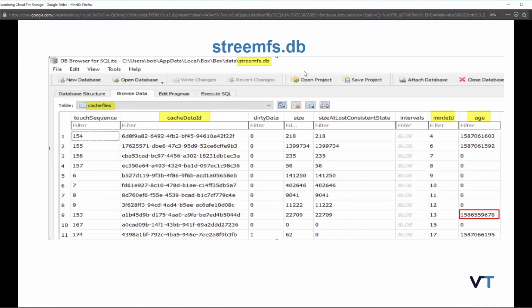Okay, and this is kind of what it looks like here. For example, in that column that says age, anything at 0 means it's not cached, aka on this local system the user has not double clicked on it and opened it up. If we see a number there that starts with 15 or 16, and it's Unix epoch time, that tells us that it has been cached at some point in time. So we can convert that using the online converter and see when that item was cached.